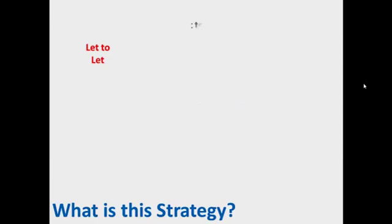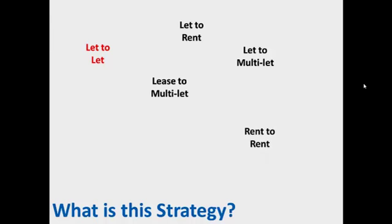Call it let to let, and there's various different names that you could use to describe this strategy. Let to rent is another one, let to multi-let, lease to multi-let, rent to rent, rent to let, and rent to multi-let. These are just some of the names that other people use, and it's not an exhaustive list. It just describes the exact same thing, really.